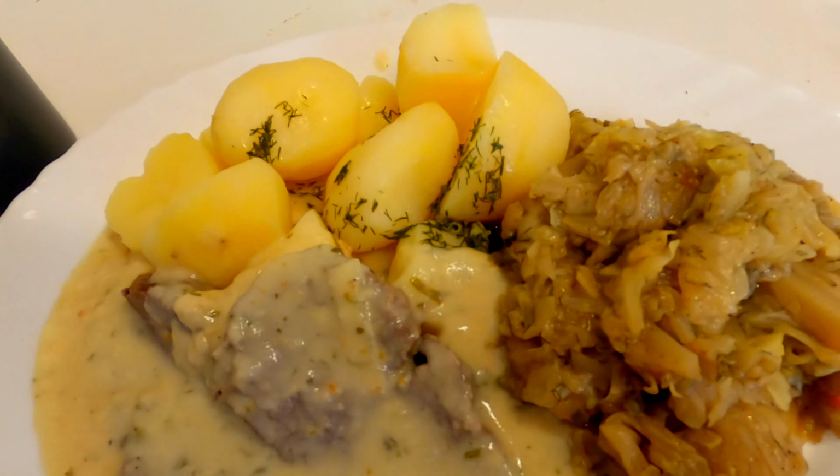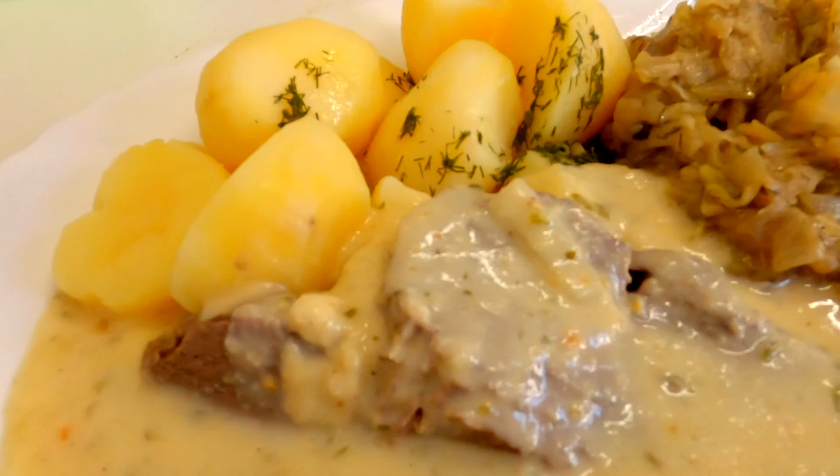It's absolutely delicious. And of course, for some of the potatoes, which are absolutely soft. Let's go ahead and try out the potatoes. Not much seasoning on the potatoes, but if you dip it in the sauce, it's good. And that sauce brings the whole thing together.